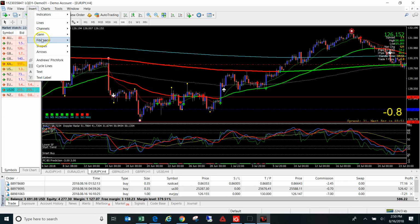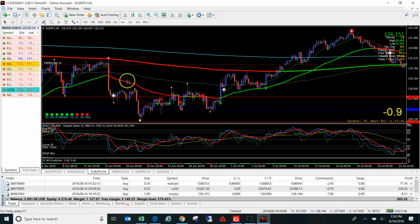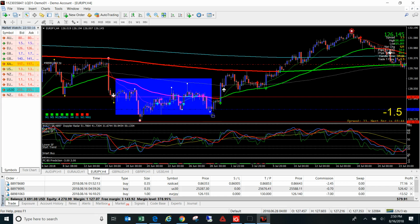And a little simple thing you can do is just use your rectangle shape tool and draw a box around where price is consolidating, from that high to the low, right? You can do that. They call it the box and chill. So you got price just bouncing up and down in this little box. So you just wait. Just wait for her to show you her next move.